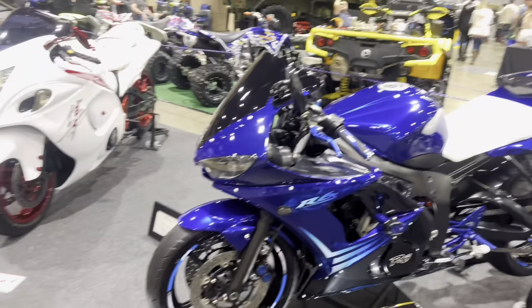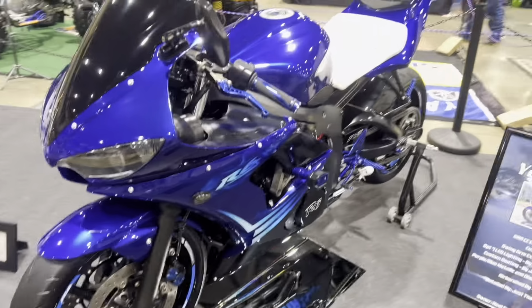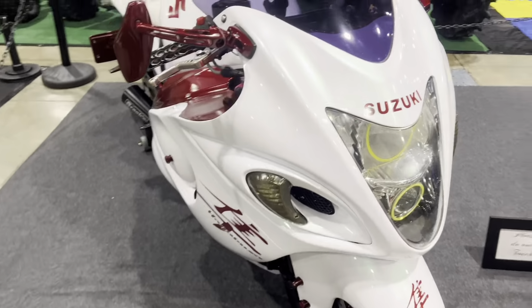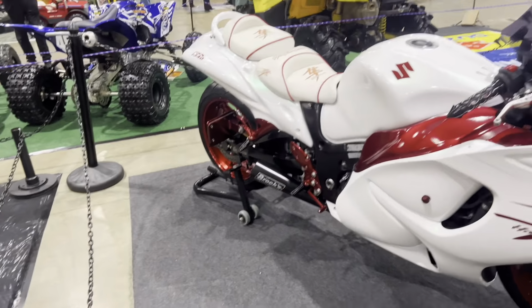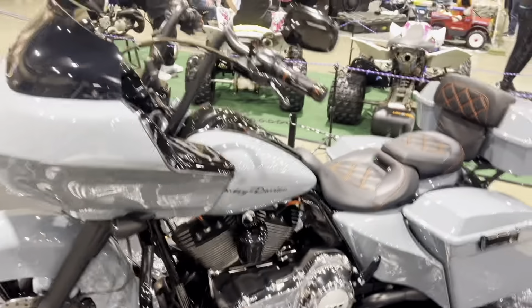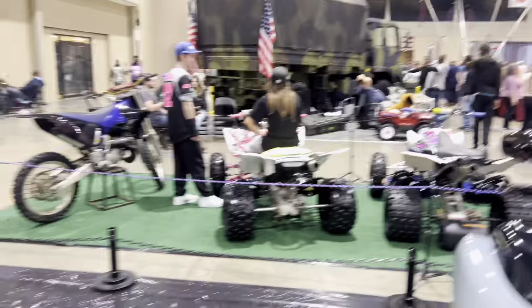Oh, it's an R6 right here? That's a 600cc R6. Oh, okay, what's that? A Busa? I seen a black one over here. He was cutting up the traffic. Yeah. Then they got some bowlers. Getting it. Bowlers over there.